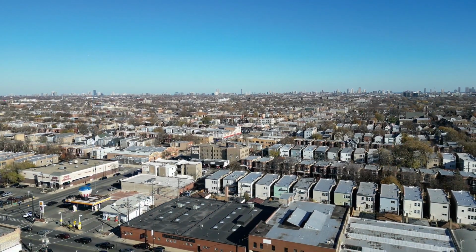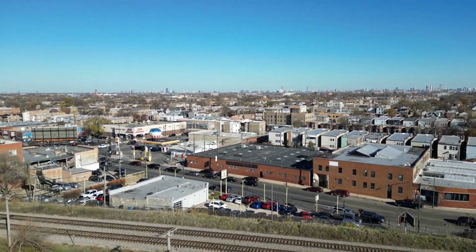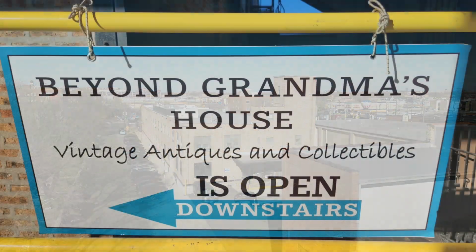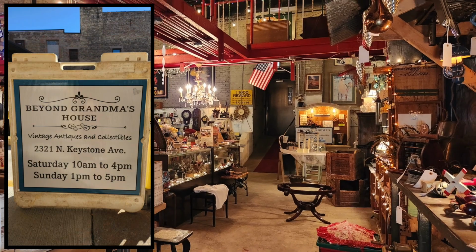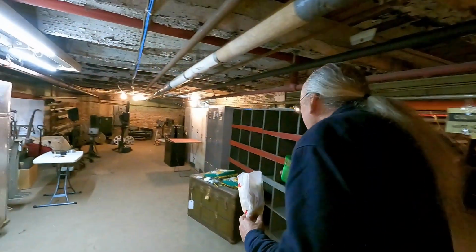If you're ever in the Chicago area, near Pulaski and Fullerton, wait, better yet, even if you're not, it's worth the effort to take a trip to Beyond Grandma's House Vintage. And just like Grandma's house, you can stop in and have yourself a free cup of coffee. So I encourage you to check them out in the future if you're ever interested in taking a walk through the past.